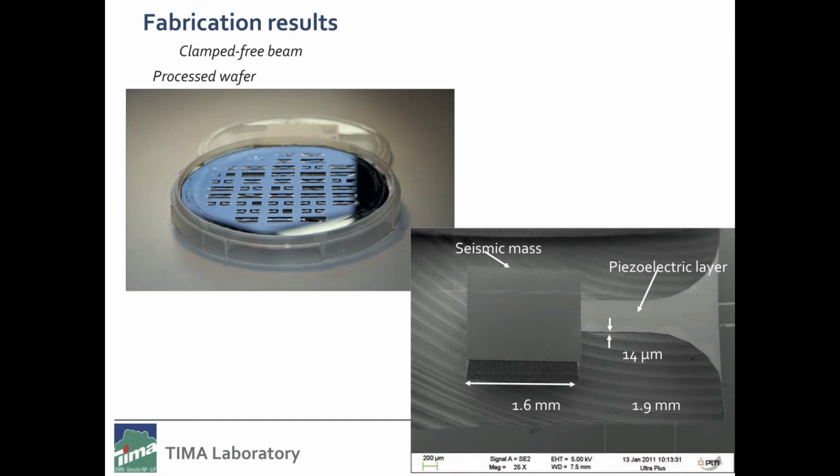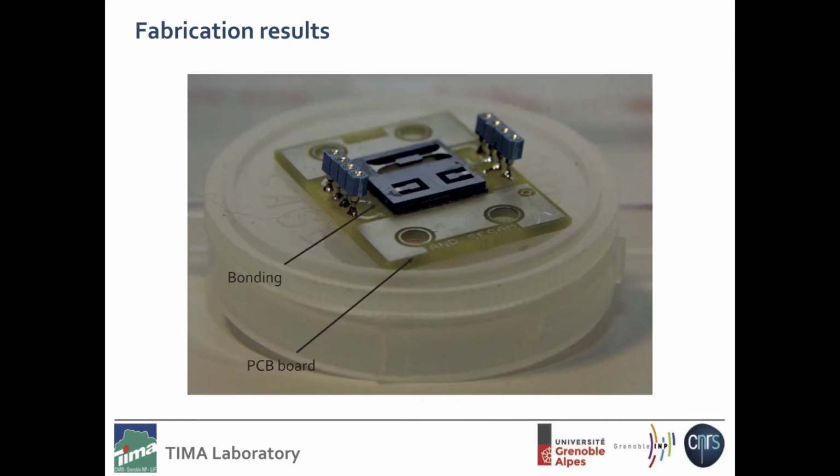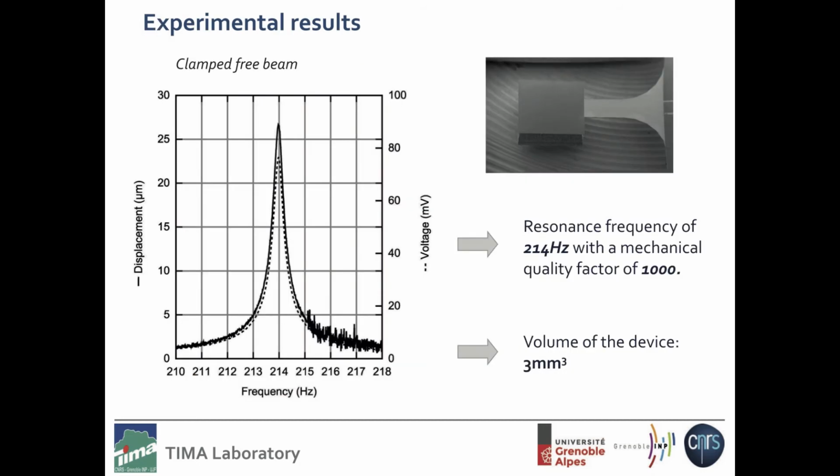Okay, in order to provide a homogeneous stress of the piezoelectric material all along the beam, we have made not only cantilever beams but also clamped beams in order to see bistable structures. This is a close-up view of the devices. Okay, these are typically the results you obtain.